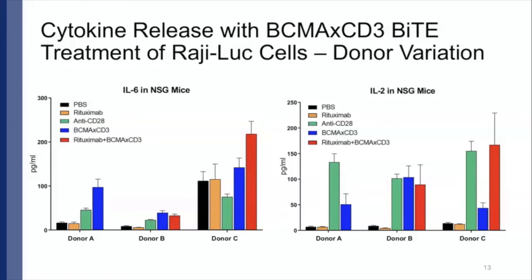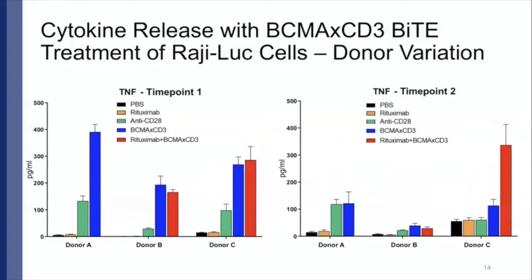So another important factor that you need to keep in mind when developing this assay was the time points that are used to evaluate the cytokine levels in the serum. This is best shown using TNF-alpha. Here you can see that TNF-alpha levels in the first time points, the combination groups appear to have comparable levels to the BITE-only groups for both donors B and C.